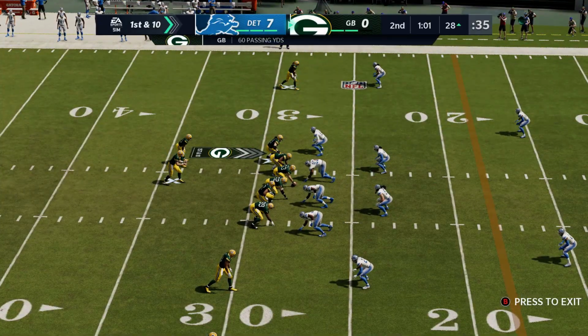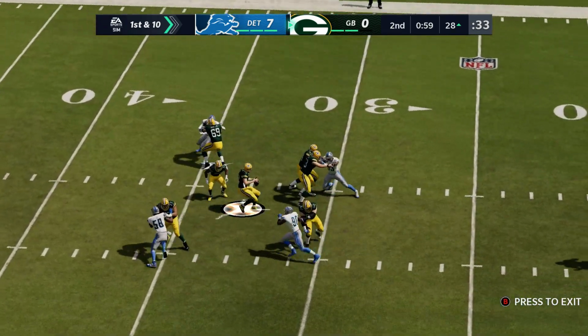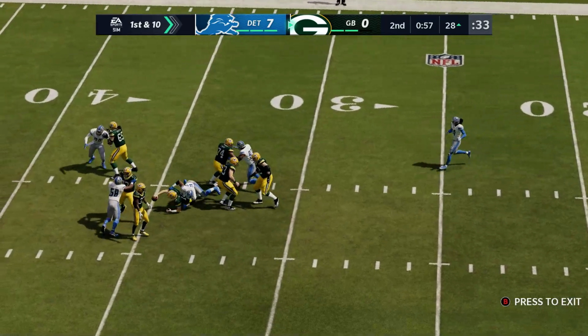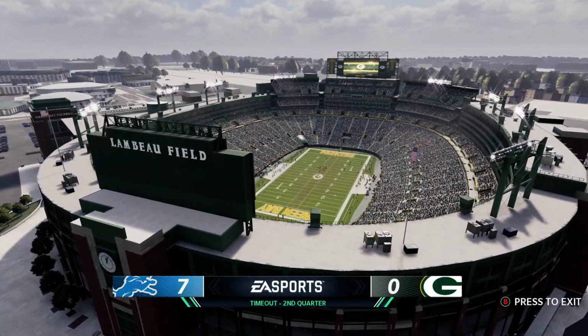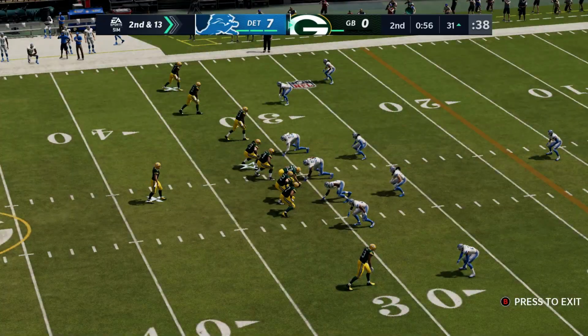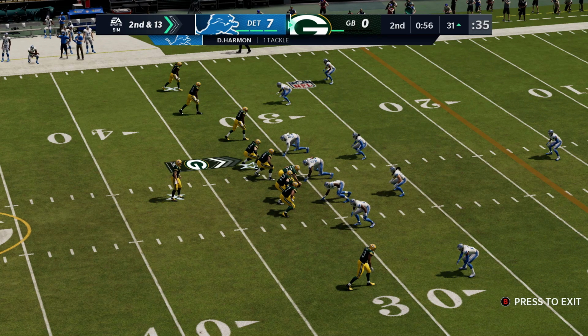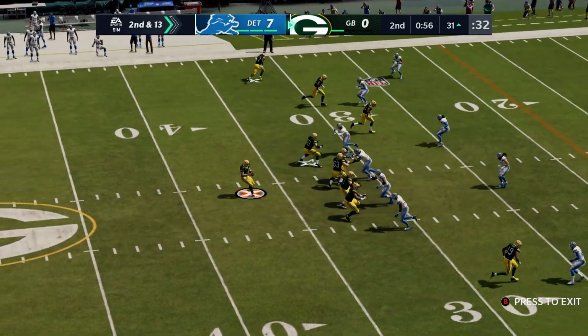Here's another 1st and 10. Working from the gun, Rodgers. Under pressure, and he'll go down. Sacked back at the 31. Now the Packers going to go ahead and use the second of their timeouts, as the stoppage will come with a little under a minute to go in this first half.